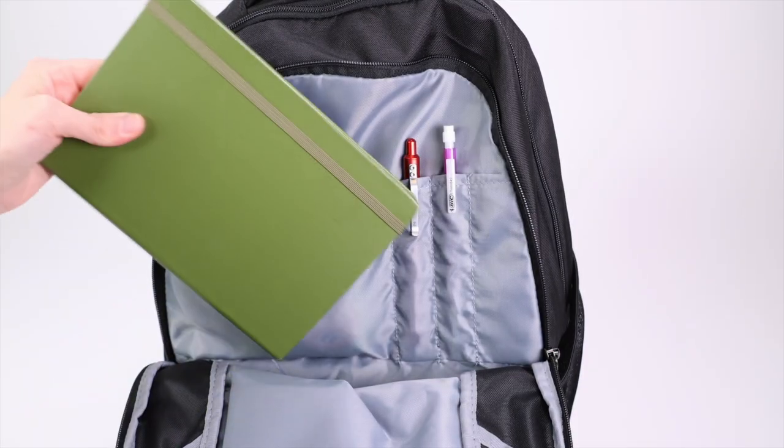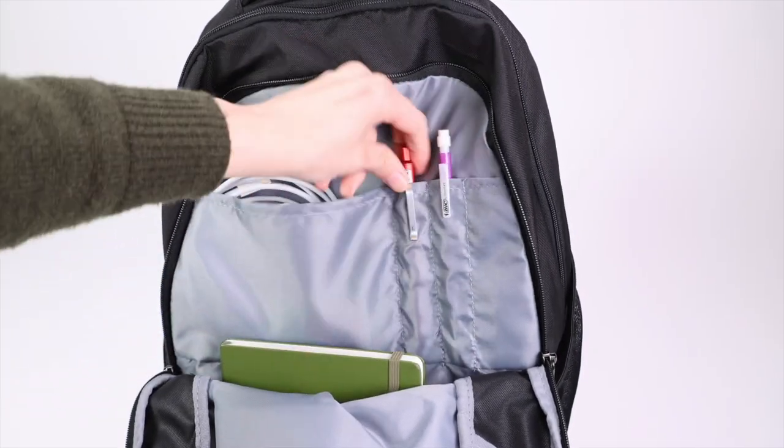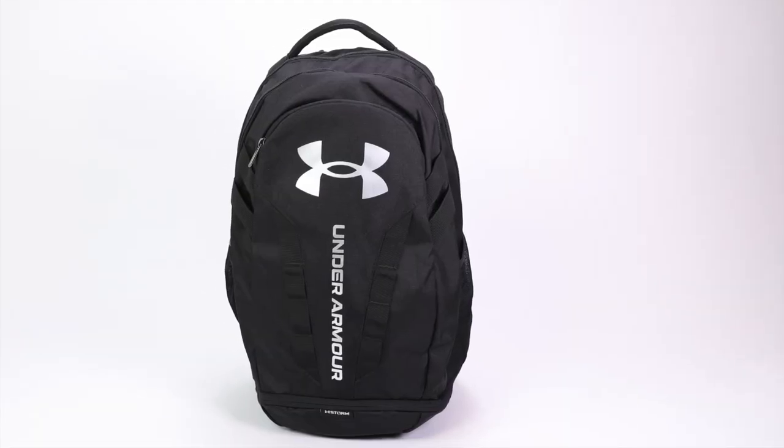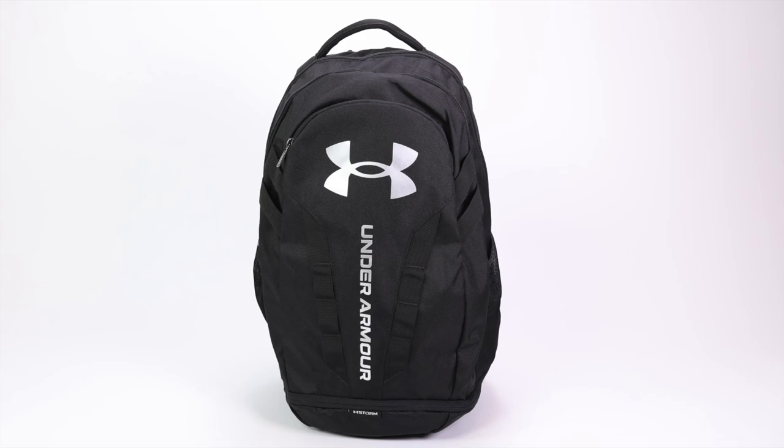This is our favorite backpack to recommend to anybody who needs a school or sports backpack with a shoe compartment. It's also the cheapest backpack out of any of the ones we tried, but it still holds its own when it comes to features.